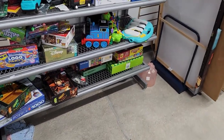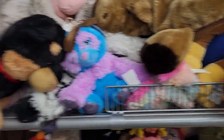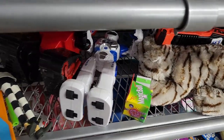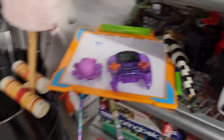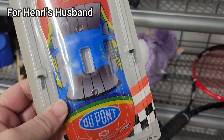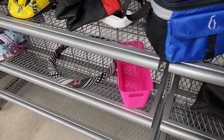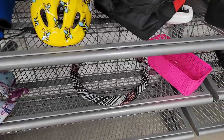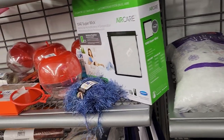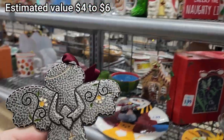No toys, if there's anything vintage. I didn't see that. It's an angel and a cross.